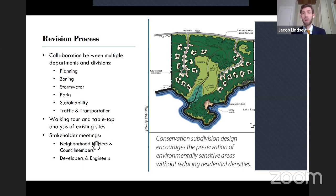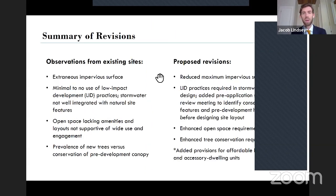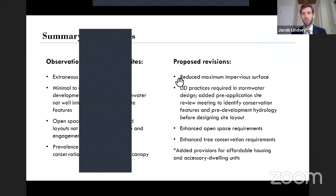So the idea is to take a site and allocate the housing locations to smaller areas and then reserve the best parts of the site for stormwater and open space so that you have the most ecologically sensitive development possible. That is the intent behind this ordinance, and that's what we believe the new one does. And what I'd like to do is maybe just draw your attention to this column where it says proposed revisions. And maybe if we can just go through this list here, this is what we propose to do.